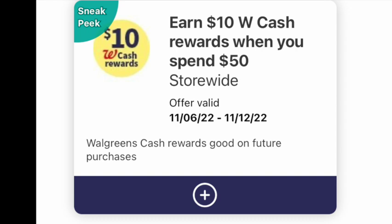Walgreens preview for the week of the 6th to the 12th. We're going to look at this booster right off the cuff. It showed up on Friday the 4th in the morning. 10 back when you spend 50. I know a lot of you got the 5 back when you spend 20.